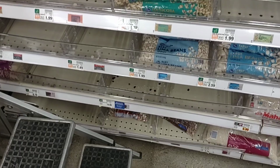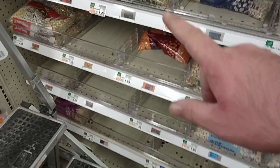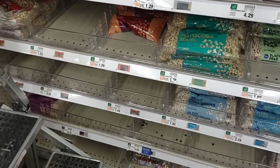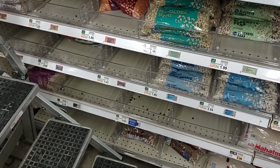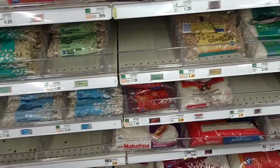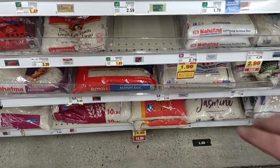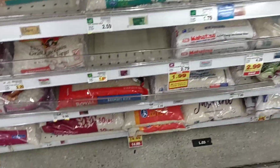A lot of you have been asking about some rice and dry beans. A lot of the dry beans, this was completely full a little over a week ago. And now this is very low and we're seeing inconvenience stickers pop up. It's kind of strange, but they do have plenty of rice, which we have also gotten a lot of comments on.